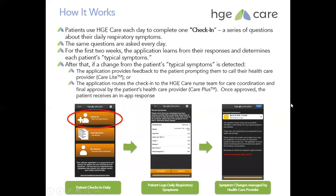So during a check-in, the patient is asked to report their daily symptoms. They report once in a 24-hour period, and we recommend that this is done in the morning, about 45 minutes to an hour after taking their breathing treatment. But what's most important is that the patient is consistent about their time and finds a time that works with their schedule. Again, the same questions are asked every day, so they get really good at this.